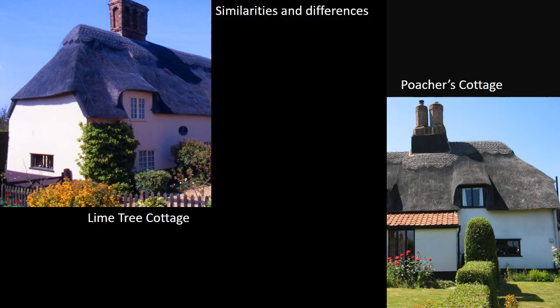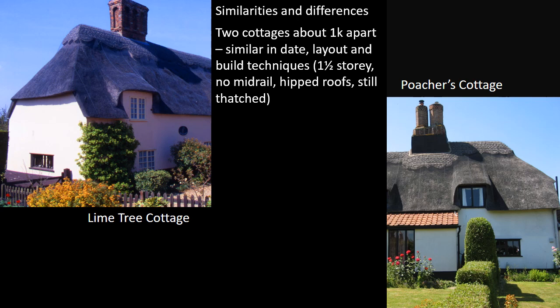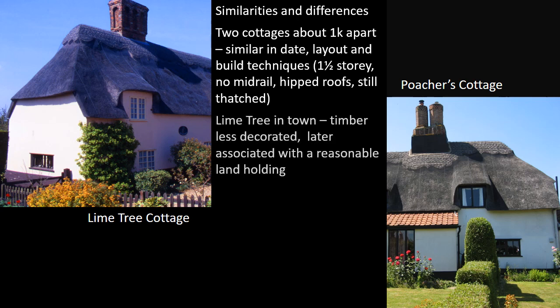So in summary, we have two cottages about 1 kilometre apart, similar in date of build, at least at the beginning, similar in jointing techniques with no mid-rail, similar floor plan, half-hipped roofs, and neither with a real landholding initially. Lime Tree Cottage is slightly larger but less decorated. Its landholding grew during the 16th century, whereas Poachers Cottage didn't.